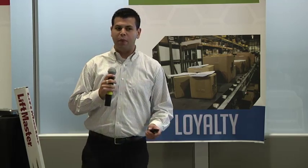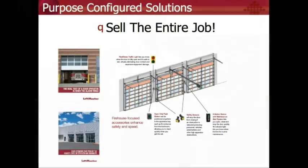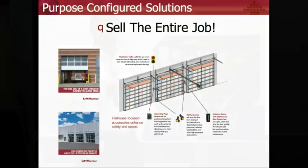And once again, it goes back to safety and then selling the entire job. So LiftMaster commercially, we're continuously preaching, hey, we're not just door and operator guys. We want to sell a solution to all of our customers, and our customers have different needs out there. So looking at the options of adding different sets of photo eyes, looking at the options of adding a light curtain, being more of a consultant to your end user and understanding would the MyQ capabilities be something that they're interested in. It's a great value add for a pretty low cost.